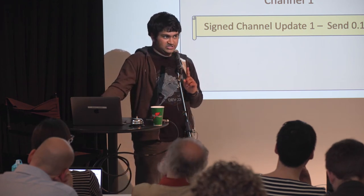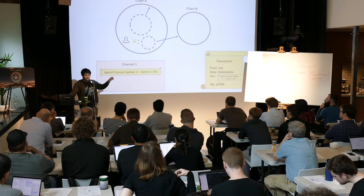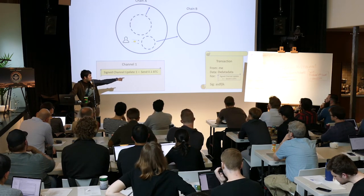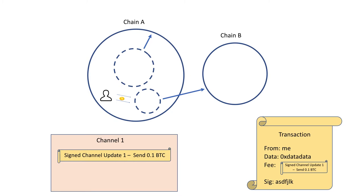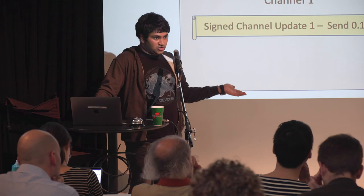What you can do here instead is, in the fee field of that transaction, put the signed channel update as the fee. And so here, you could go ahead and put that transaction in chain B. And because it's a signed payment channel update, those validators are guaranteed to get those coins.